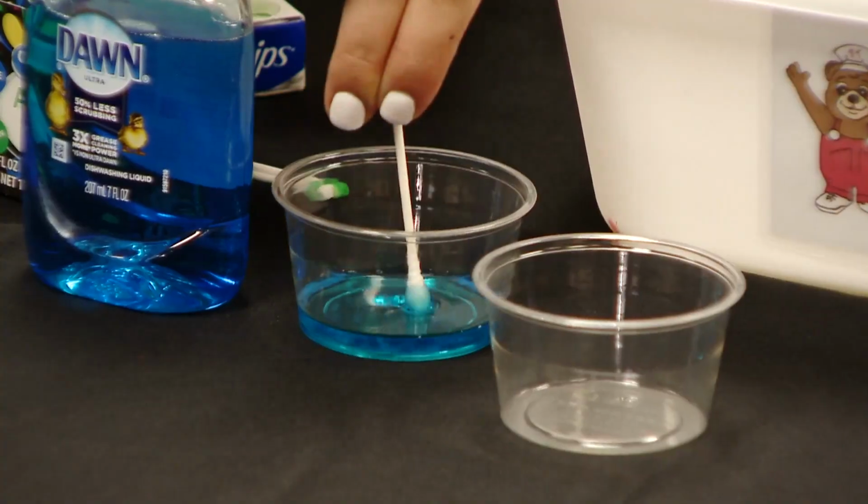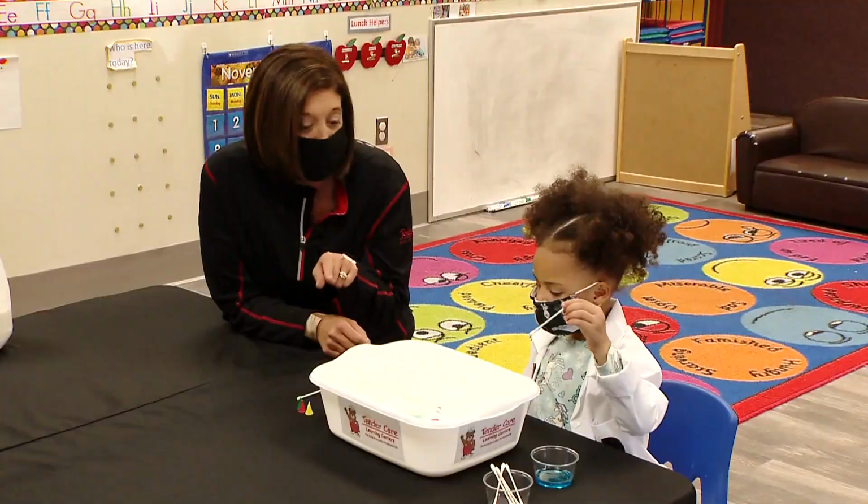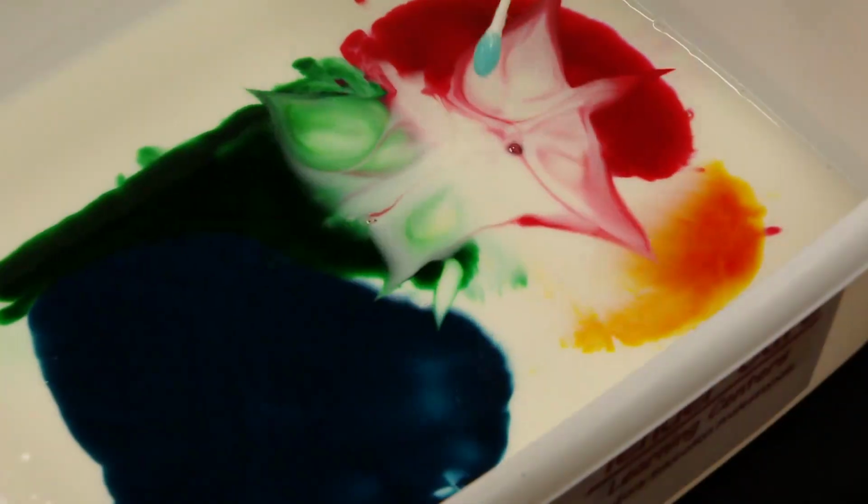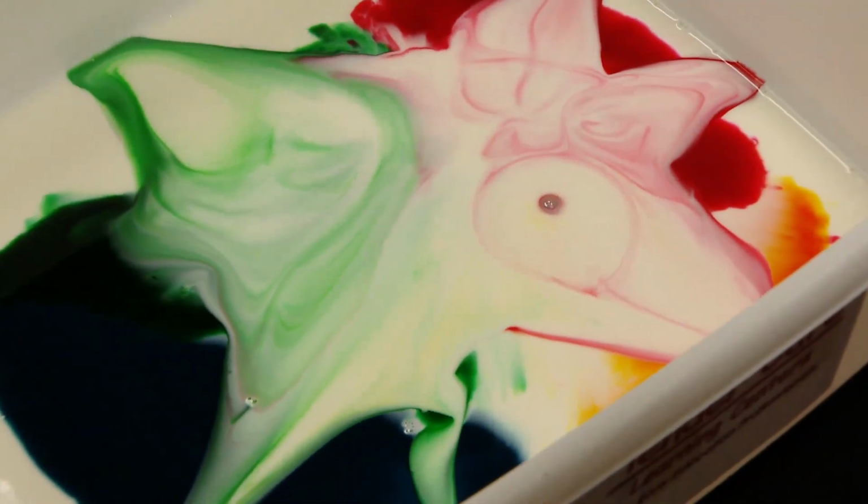Put the Q-tip in the dish soap. Now I want you to put that Q-tip in the middle of all of your colors, and let's see what happens. Whoa! I wasn't expecting that. Well, that was super cool.